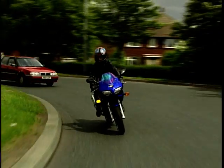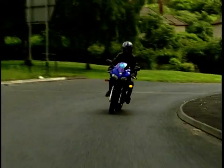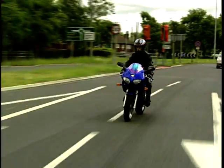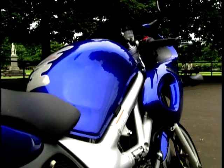Well, the performance on this SV650 isn't quite what I'm used to, but it's not bad. It is a little bit jerky, but I think I could live with it. And the handling when you throw it into a corner, it's not as bad as I thought it would be. So yeah, I'm quite impressed with this.